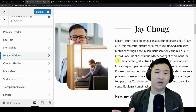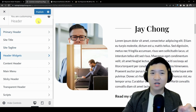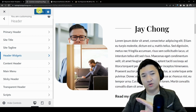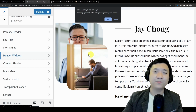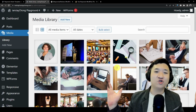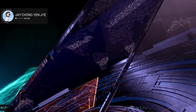My last advice before I end this tutorial is, if you make some changes, always click publish. Save it. Then you do the second one, so that when you have a problem and you get stuck somewhere, you just click this and never save it. That's it. Then you have your original site ready. That's great, right?